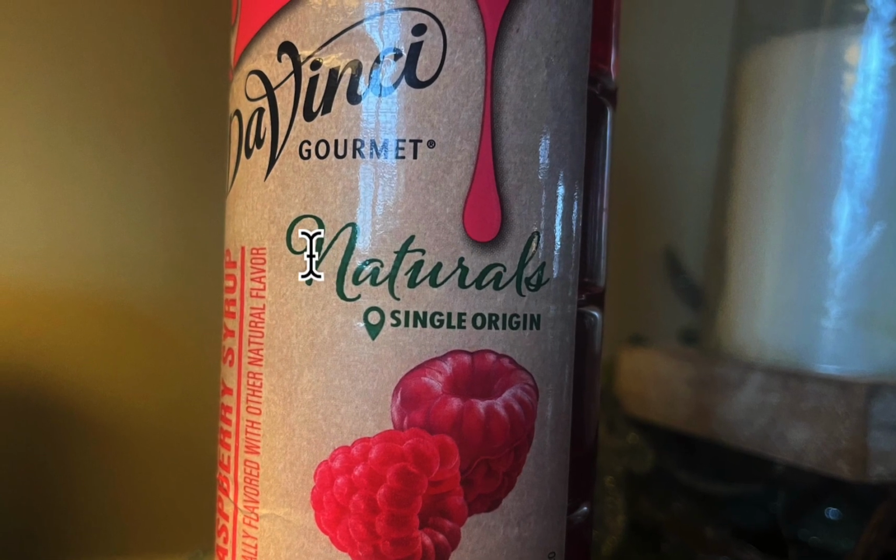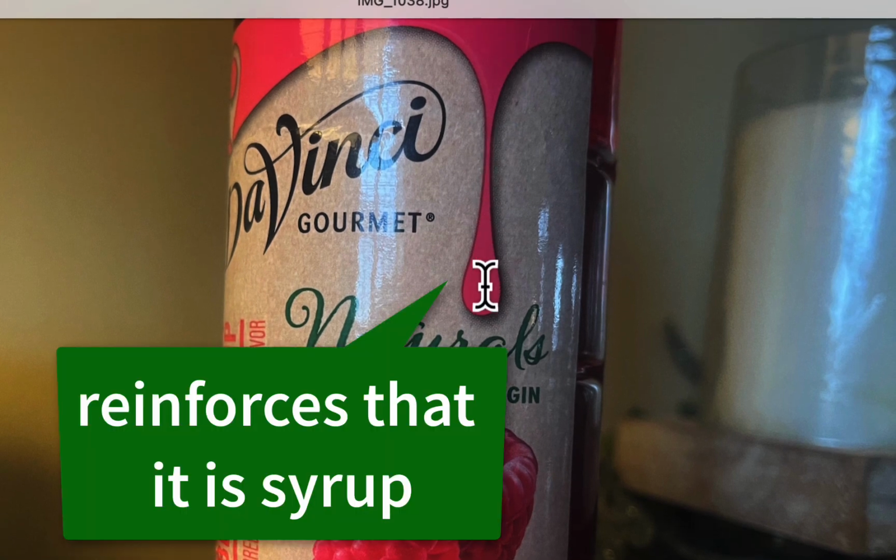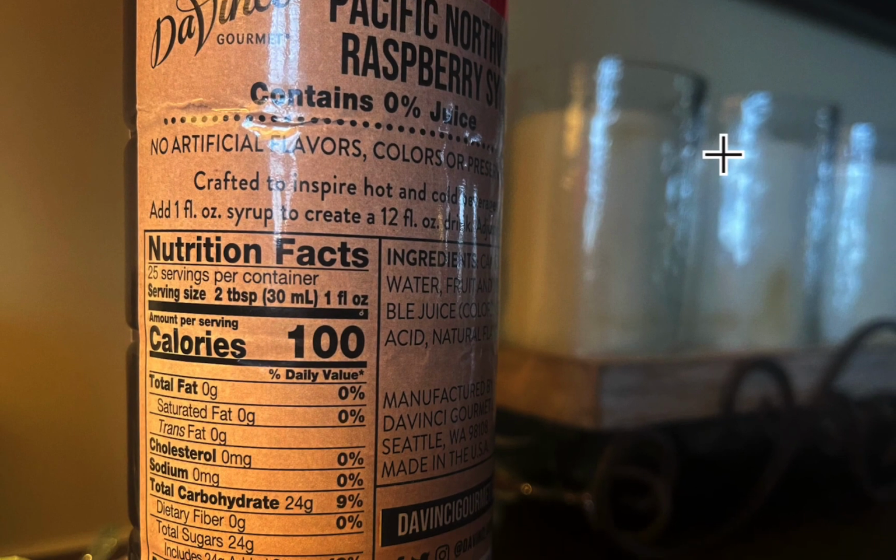And I don't like that this naturals is in a script typeface because it kind of competes with this one. I don't know if you necessarily need that, but they sometimes use more of a handwritten typeface to indicate that it's more natural, like someone just wrote it on or something, to convey that. But again, you have a visual cue here on the front also, and you even have some graphics here of dripping stuff to indicate that it's syrup. And if you turn it over to the back, a lot of people didn't do that. A lot of people just looked at the front of things.